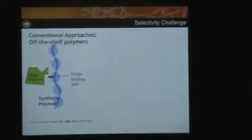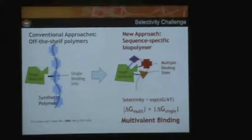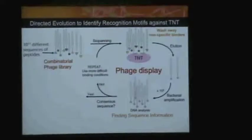Conventional approaches for sensing a lot of times deal with polymers. You have a polymer, it has a certain type of monomer that is linked together, and you have a single binding site. You have something here, and this is your target molecule, say some toxic molecule that you would like to sense. It would bind to one of these binding sites. However, they're all the same all over the place. So one approach is, instead of conventional polymers, we use biopolymers, called peptides, which have amino acids that link to each other. So you can tailor these things. There are many different types of amino acids, so you can tailor these to have multiple binding sites. And when you have multiple binding sites, the binding energy is higher, and so you get a much more selective binding to your analyte of interest.